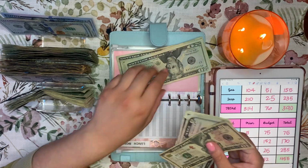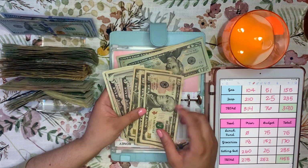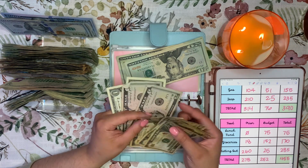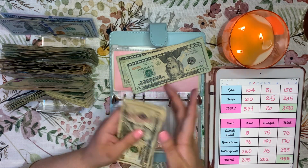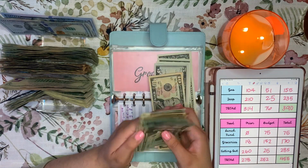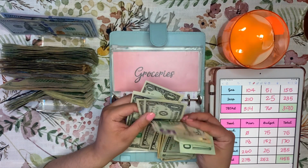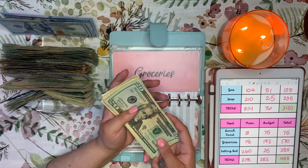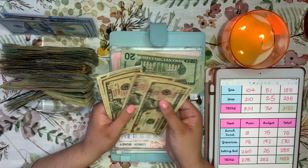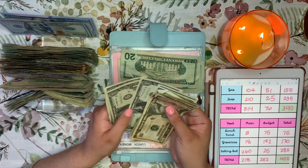Okay, this is 100. So now I need 50. 10, 20, 30, 40, 1, 2, 3, 4, 5, 2. Okay. And let me add it to the $18 that I still had in here. Okay, so we should have 170 total. So 2, 4, 6, 8, 100, 1, 2, 3, 4, 5, 60, 65, 66, 67, 68, 69, 70.